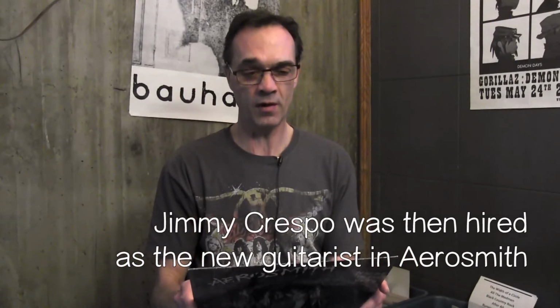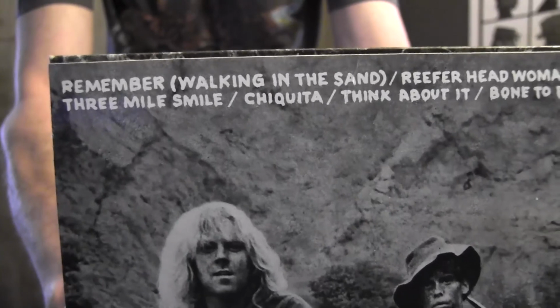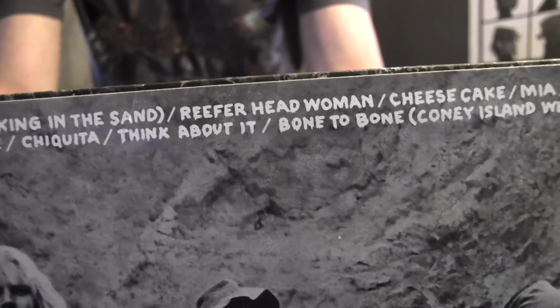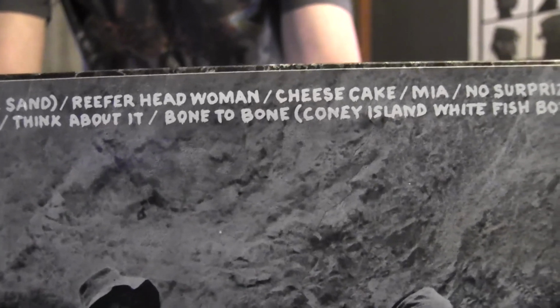There are some great songs in here. Remember Walking in the Sand, the old 60s classic done here, into Reefer Head Woman, another cover, just a great little medley, the two songs together. Plus, No Surprise, that's a great tune. Chiquita, 3 Mile Smile, Think About It. Bone to Bone, Cheesecake, and Mia, that's a song Steven Tyler wrote for his daughter Mia.